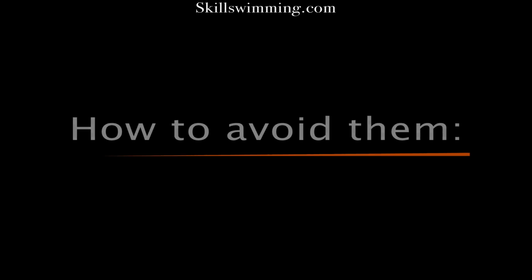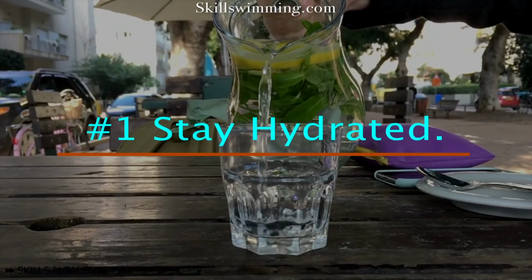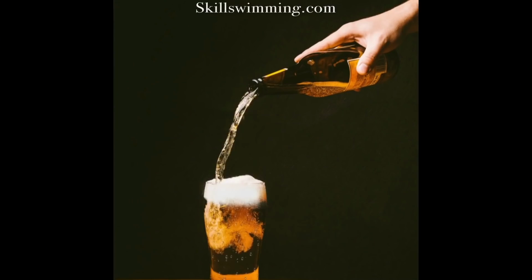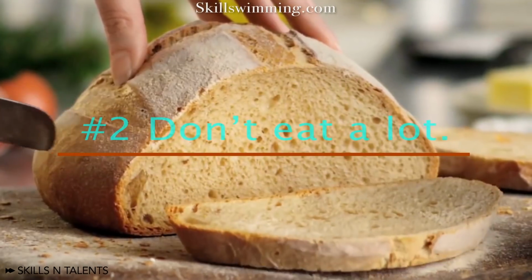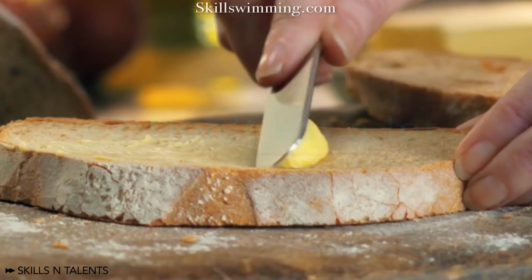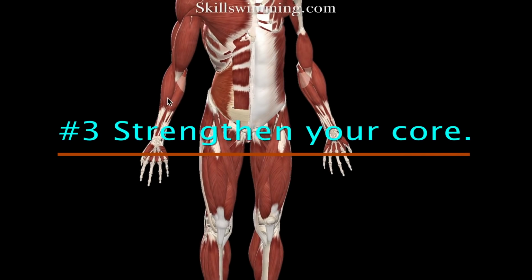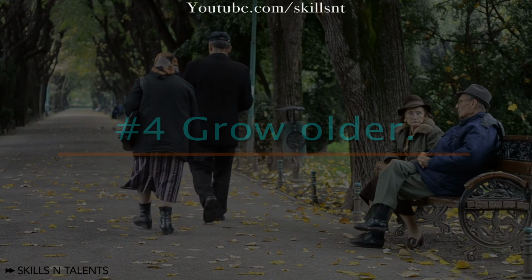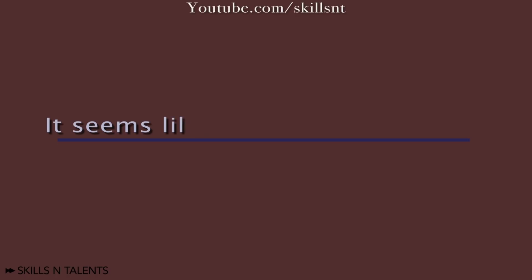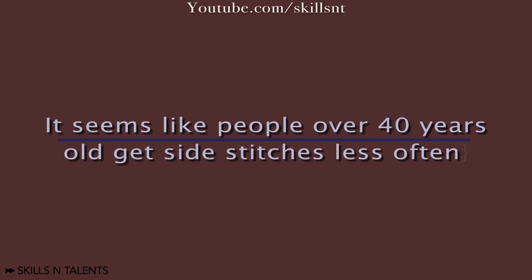Here are some tips to avoid getting side stitches. Stay hydrated with water or sports drinks, but avoid sugary drinks like soft drinks and fruit juices. Don't eat large volumes of food right before you go for a swim. Strengthen your core muscles. Grow older. Okay, you can't control your age, but it seems like people over 40 years old get side stitches less often.